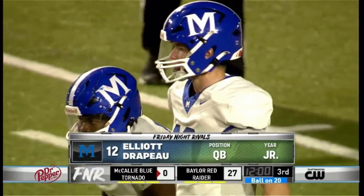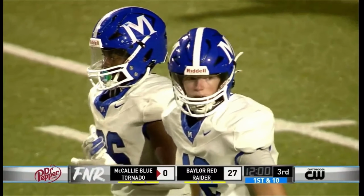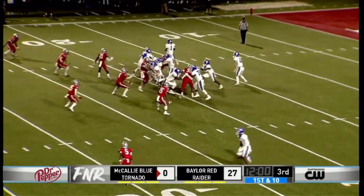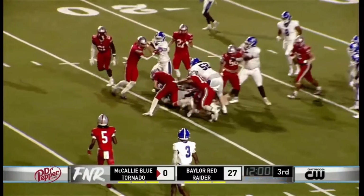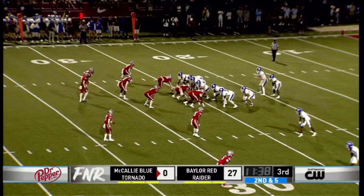37 points. So this is an offense that is not used to struggling quite like this. No, they're not, and they've struggled mightily tonight. And here's the give and finding some running room. Sliding up between the tackles is Keelan. Out the way they want to start out.